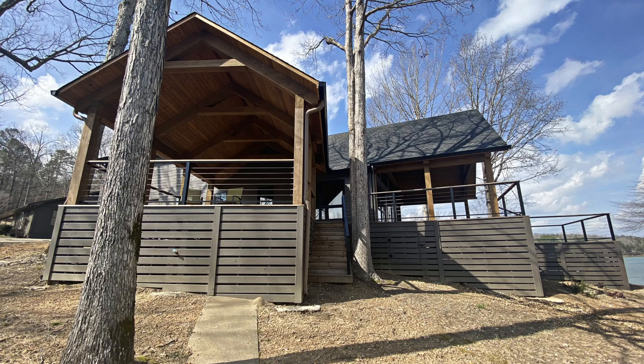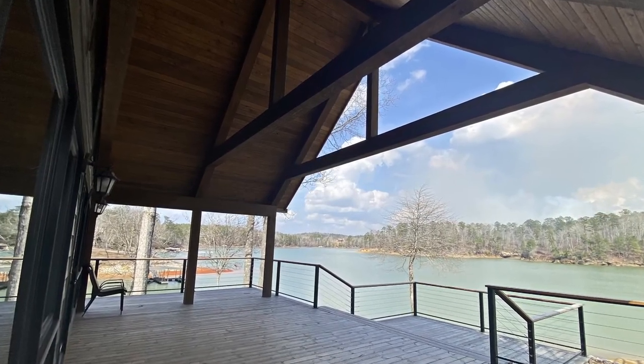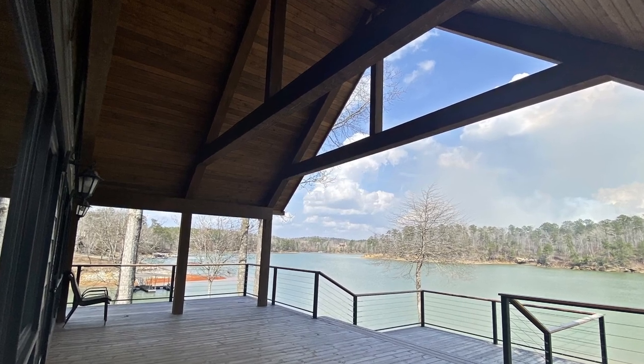This outdoor space was carefully designed to take advantage of the water views and to show off the finished project no matter which angle you're approaching from the lake.